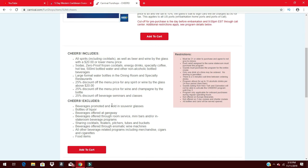Cheers does not include beverages promoted and sold in souvenir glasses, bottles of liquor, beverages offered at the gangway, beverages offered through room service, mini bars, and or in stateroom beverage programs, sharing cocktails, floaters, pitchers, tubes, and buckets, beverages offered through aromatic wine machines, all other beverage related programs, including merchandise, cigars, and cigarettes, and food items.